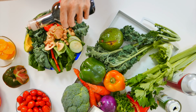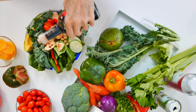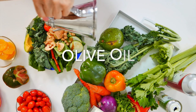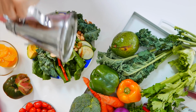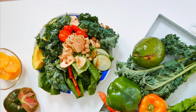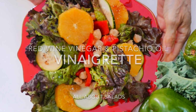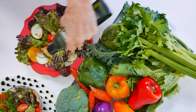Now we are going to add our dressings. For one dressing we added balsamic vinegar, and to the other we added red wine vinegar. Then we added some olive oil to one and some sesame oil to the other. You can also use pistachio oil. You can use many different types of oils. Always buy oils that have been cold pressed, and do not put them next to the heat.